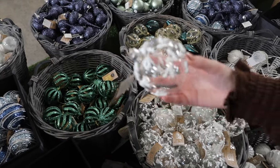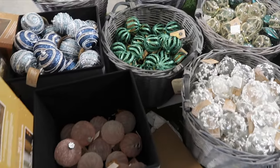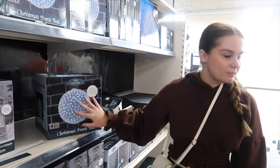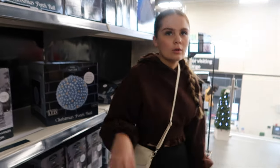Standard not focusing. Oh, standard camera behaviour, really. They look pretty cool. I like the sage green, the green and the white and the gold. I quite like that. Porch ball. We always have these, don't we? Like the big flowers. Mum has them all the time. Oh wait, outside, yeah.